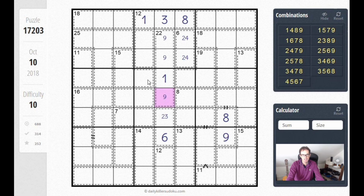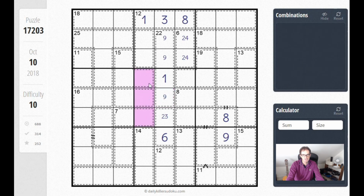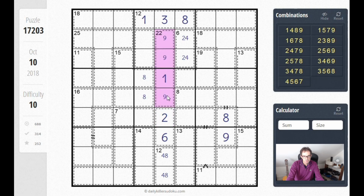Now, if this is not an 8, the 8 will be down this side, and in fact it'll be in one of those 2 positions. And that means there must be an 8 in that 12 cage. So we can write the 4 and the 8 in. Actually, this 3 here means that we can eliminate the 2 from this position. So this 22 cage now must include the numbers 5 and 7. Keep getting that wrong. Okay, like that.